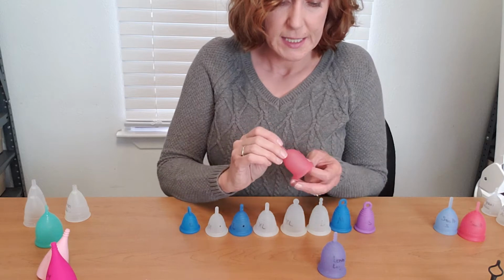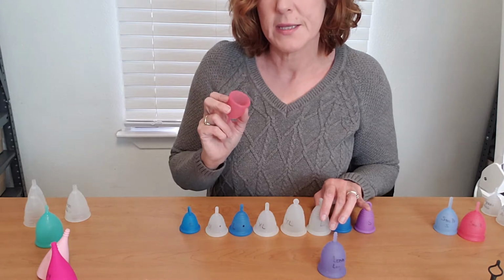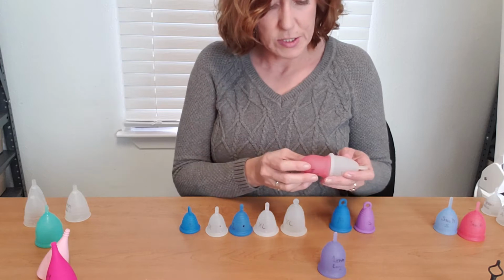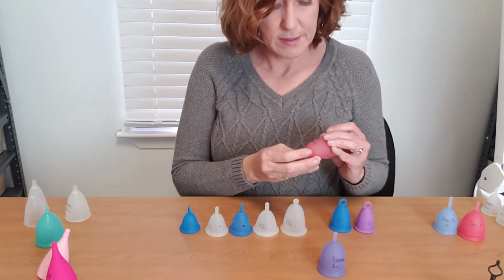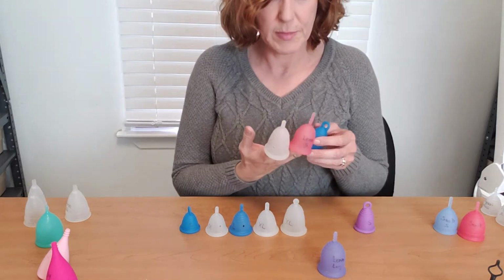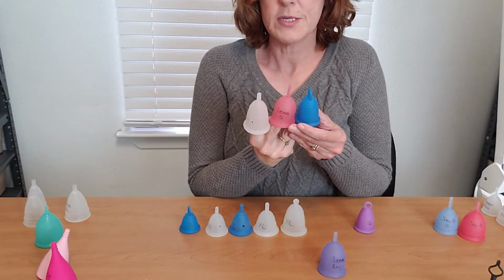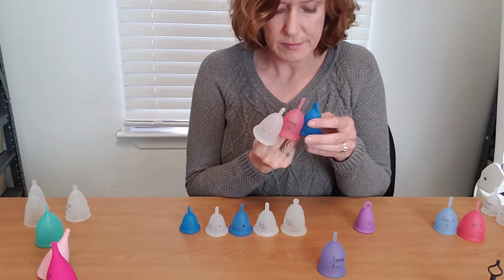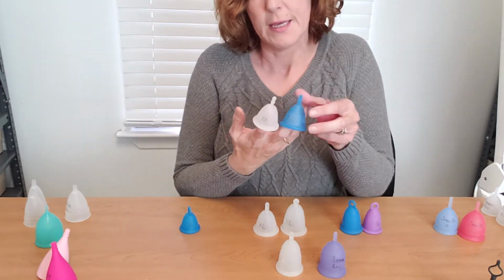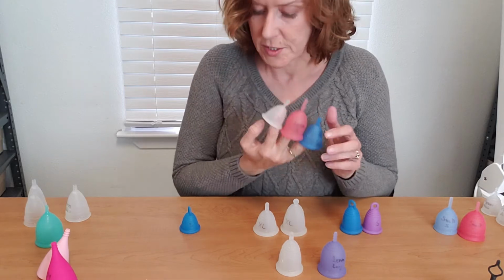But in those, again, a lot of those are actually modeled with their diameters after the Diva, because the Diva was kind of a front runner of all of these. So the smaller Lena is kind of in between a large and a medium Meluna, just like the Diva was. They are closer in height, but if you need it shorter, you can now move over to the Shorties in Meluna and get a cup that's much shorter than the Lena here, if that's what you need.